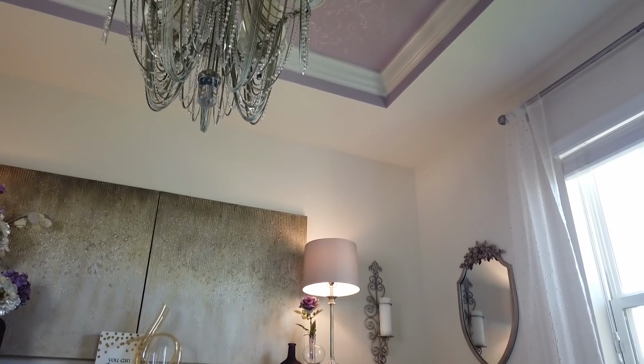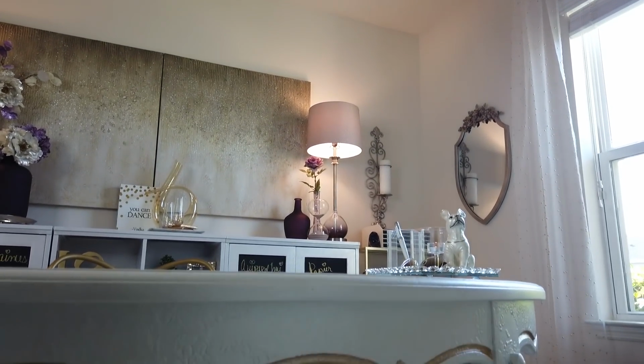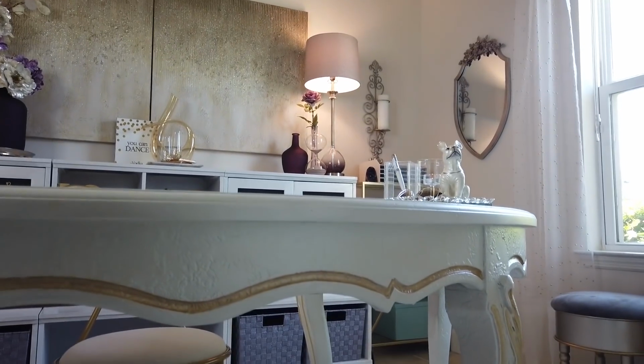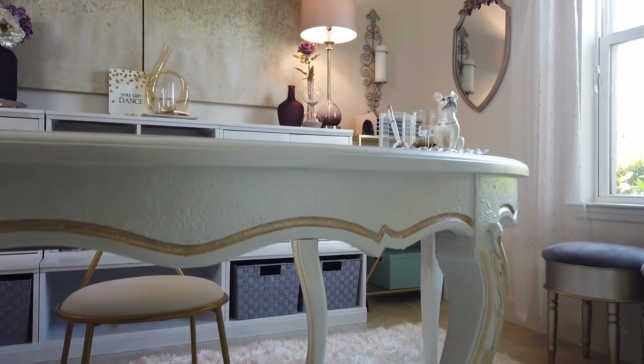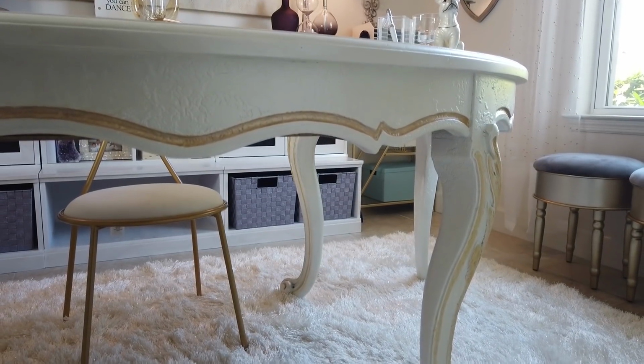So by adding a statement piece, using some budget-friendly furniture options, and lots of texture, I created a space that looks and feels very romantic and feminine and luxurious.